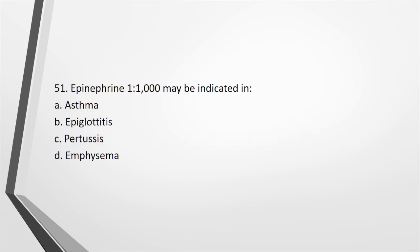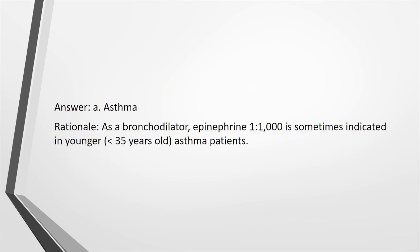51. Epinephrine 1:1000 may be indicated in A. Asthma. B. Epiglottitis. C. Pertussis. D. Emphysema. Answer: A. Asthma. Rationale: as a bronchodilator, epinephrine 1:1000 is sometimes indicated in younger, less than 35 years old, asthma patients.